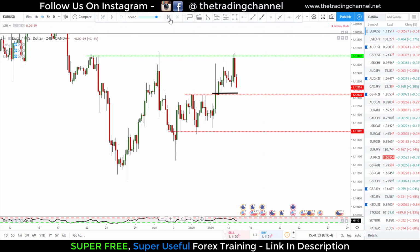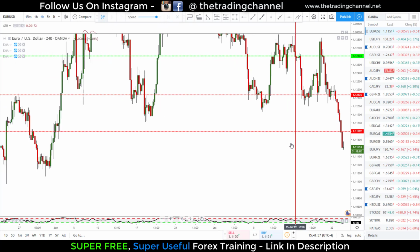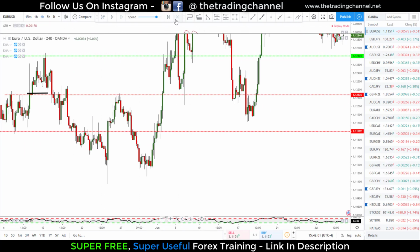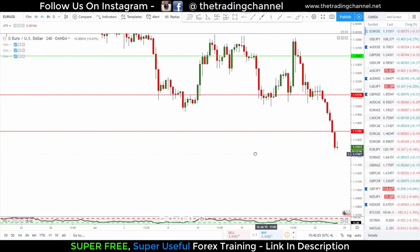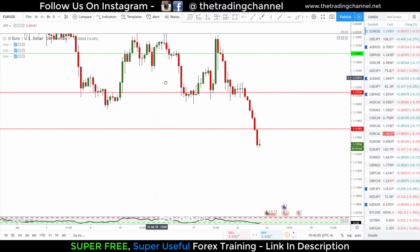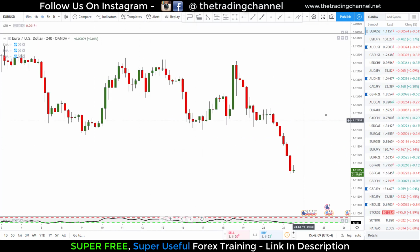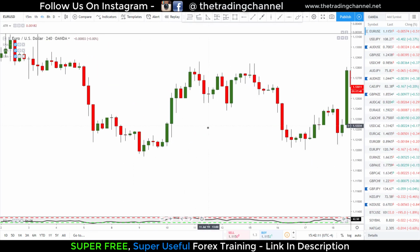What we're going to do now is fast forward to current data, and I'll show you guys one more example of this. Let's go to current data, and another example of this specific trading strategy would be an area that I already see right here.